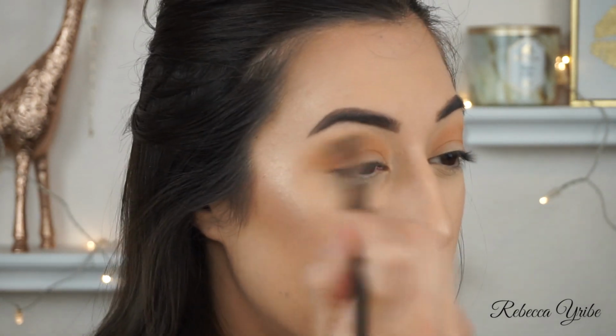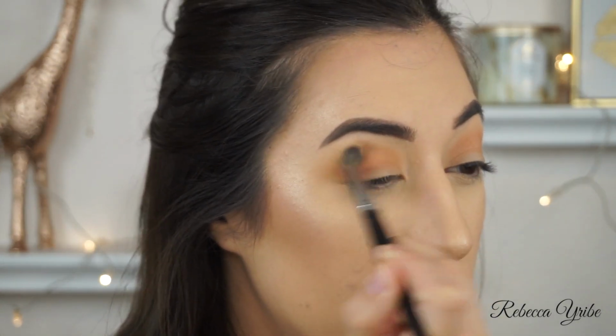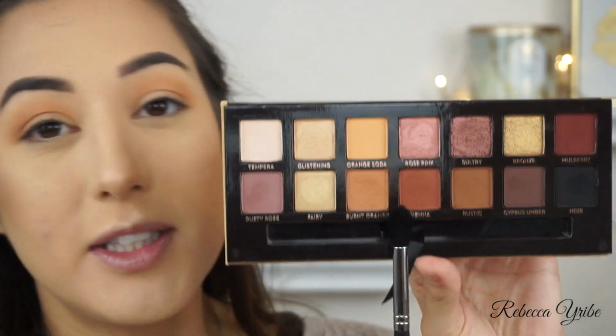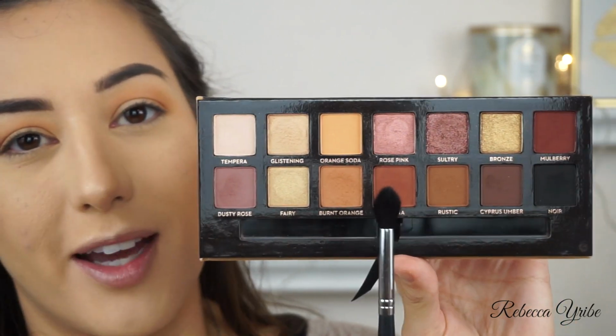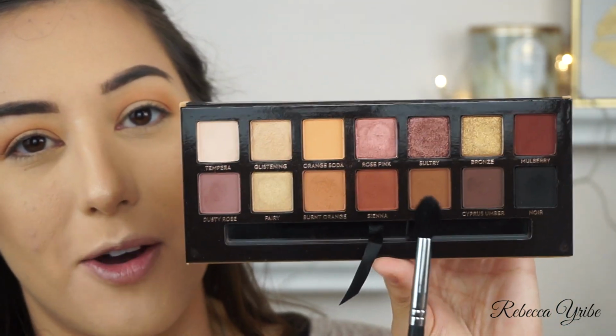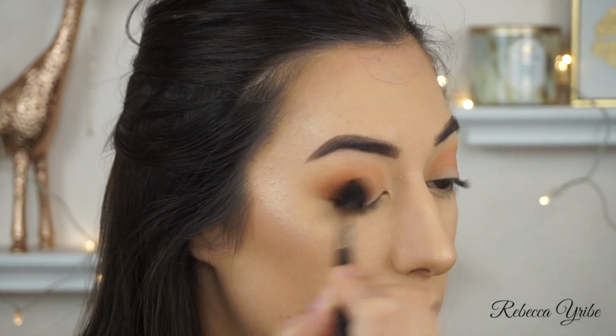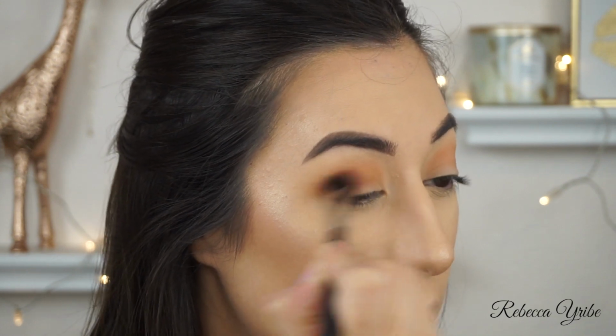So now I'm just gonna go back in with the E27 and blend up on top. Then I'm gonna go in with Rustic, which is a lighter brown. I was gonna go a more orange route, but I feel like I always use orange, so I'm gonna go with Rustic. This is going on an M576, and I'm just going to run that over what we've already done.